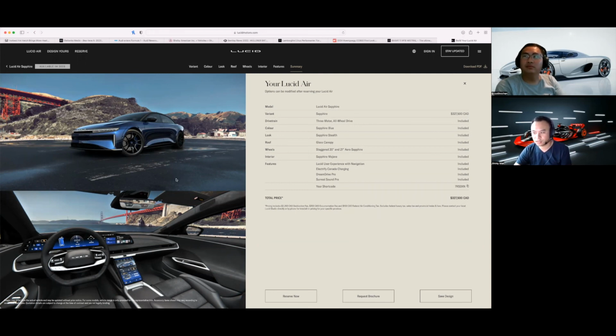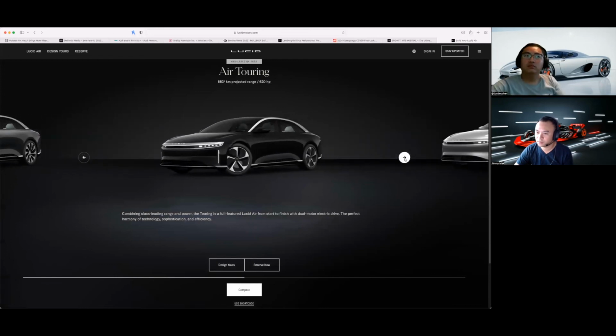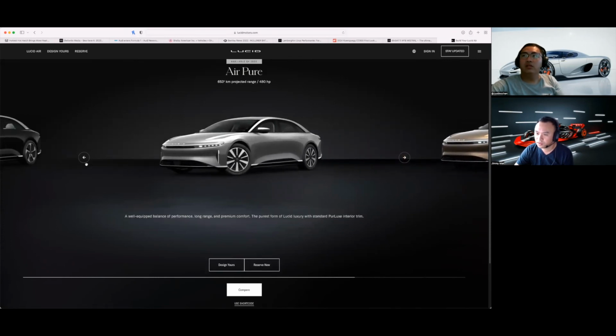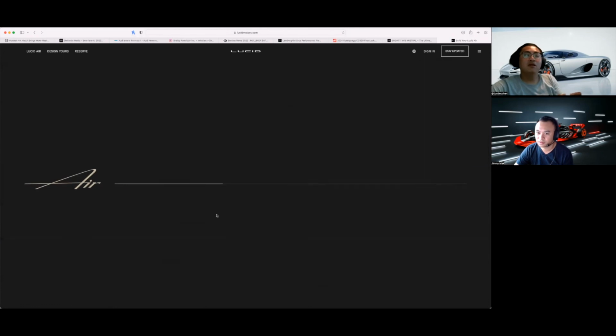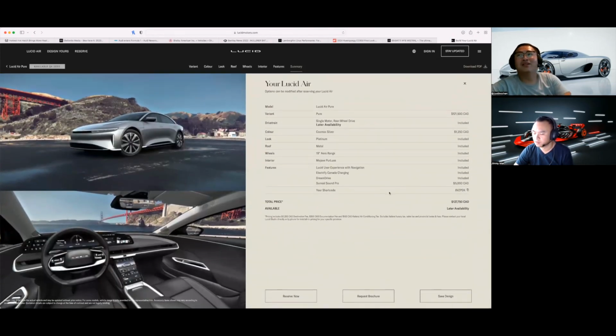Yeah, 327,500. So it's a little bit of money. Wonder if I can get a base model Lucid Air. What's the cheapest one you can get? The Pure? Yeah. And to my point as well, this thing at 300K does not have a 300K interior. This thing at 100K has a really nice interior. 300K, not so much. A base model is 127.